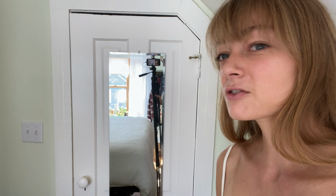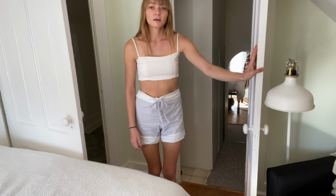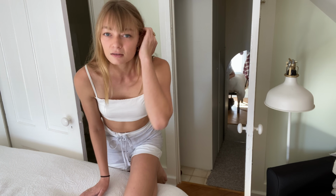Sorry, you're getting so many weird angles on my face. This is what I'm dragging around right now, is this long tripod. I don't know why I'm not just holding the camera. I couldn't tell you.